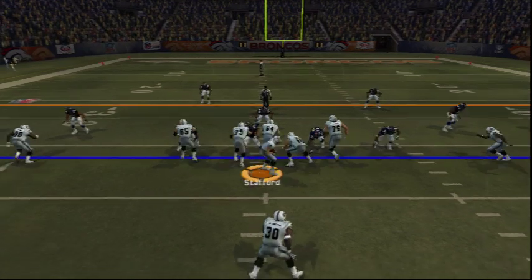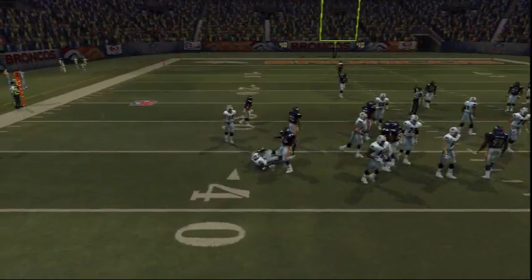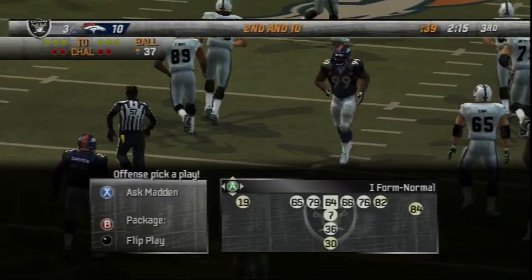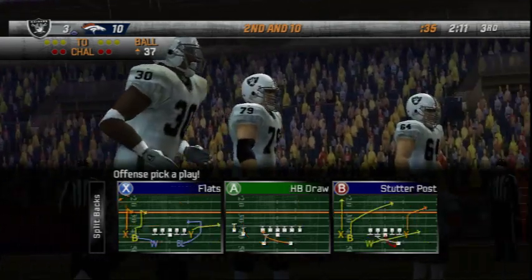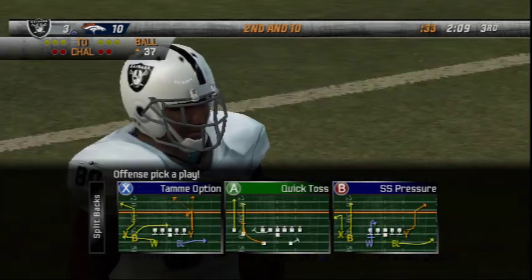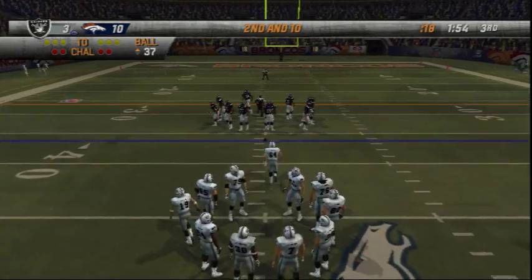Only one man back. With a counter play, Lang comes up to make the play at the 37. Well, even though it didn't work on that play, I like that strategy. They get their back running full speed around end, looking to match him one-on-one with the smallest guy on the field. Ball on the 37-yard line.